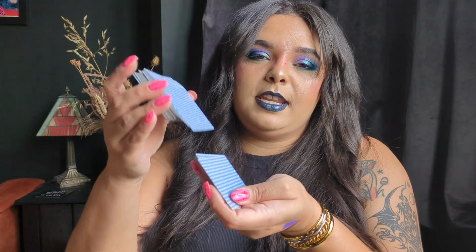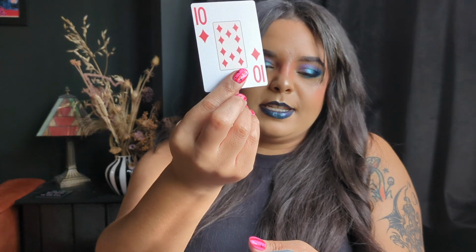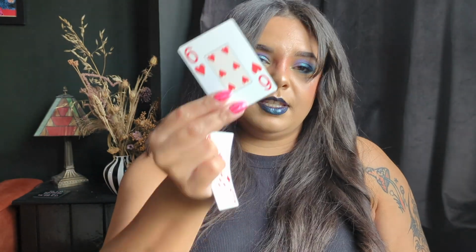Not that I hate the things that I'm panning, but you know what I mean. Anyway, so we're rolling 2 new things in, and I'm just going to give the cards a little shuffle. One more shuffle. And then shall we split the deck as well? There we go. And then this one seems to want to come out. Let's get this one out. 10 of diamonds and the 6 of hearts.